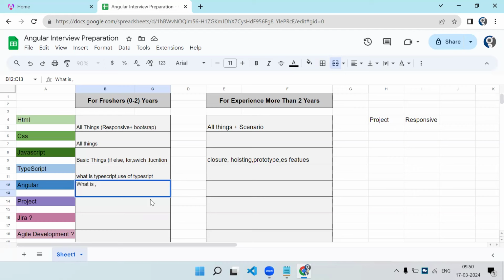Okay. So again, for the fresher, the question will be simply like, what is? Now coming back to experience. Now the question won't be what is for you. They will ask you scenario-based questions. Or have you created a custom pipe? Have you created a custom directive? Lifecycle events of component.